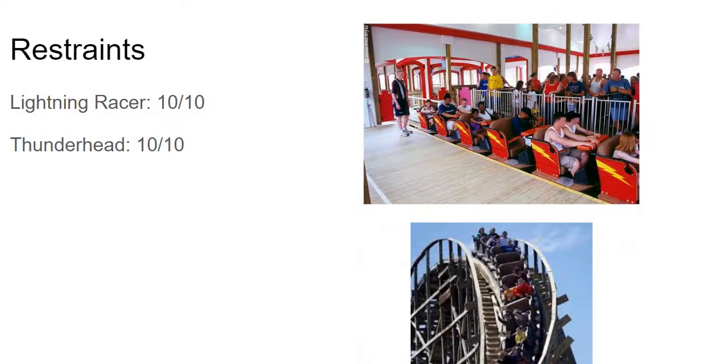So let's talk about restraints, and I'm giving both a 10. If you know me, you know how much I love Millennium Flyer trains, and both coasters have Millennium Flyer trains. Oh, I love them so much. They just make you feel like you're going so fast. That's why I love Millennium Flyer trains so much. I'm giving both a 10. If you know me, you know I'm a huge Millennium Flyer fan.